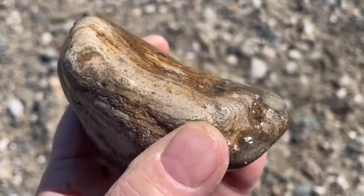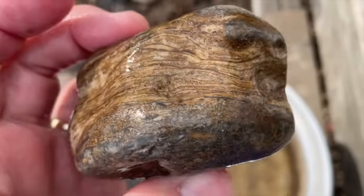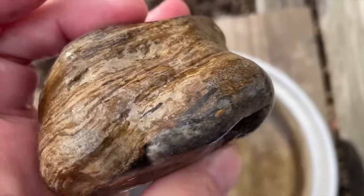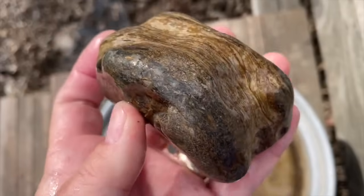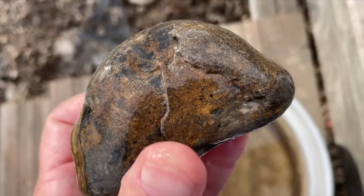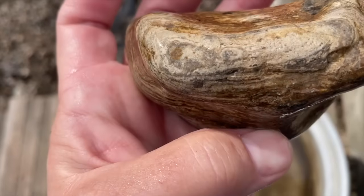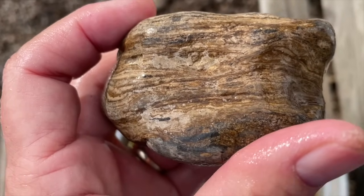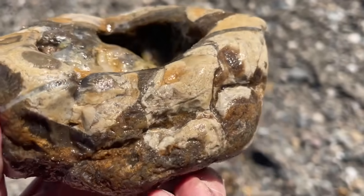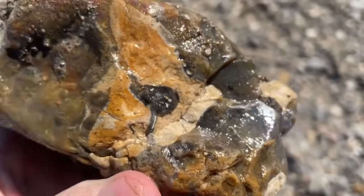Here's an actual piece of petrified wood. I actually thought this one was petrified wood, but after I look at it again, I'm pretty sure it's just a layered metamorphic rock. That's really interesting. A wannabe. This is a very cool rock. It's a piece of chert, I think, but it just has such a cool shape.